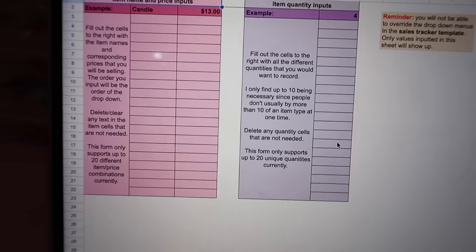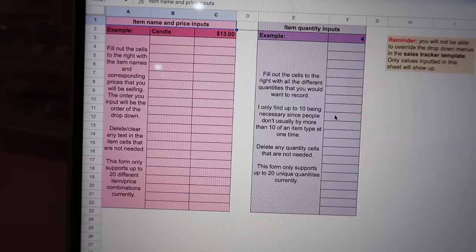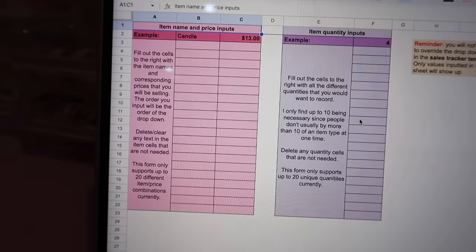And you're just tracking how many are sold, so it doesn't have to be per transaction. If you get 2 transactions and within those 2 transactions you sold 5 tote bags together, then I would just log it as 5 on your spreadsheet. But let me fill this out for an example.